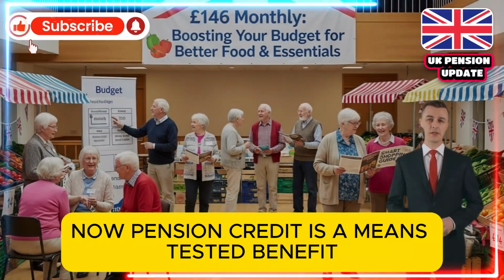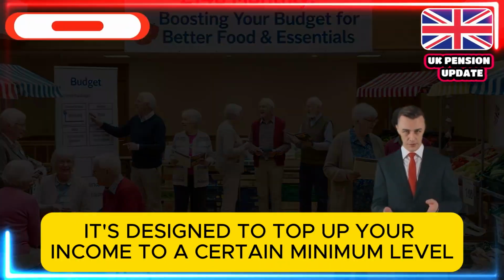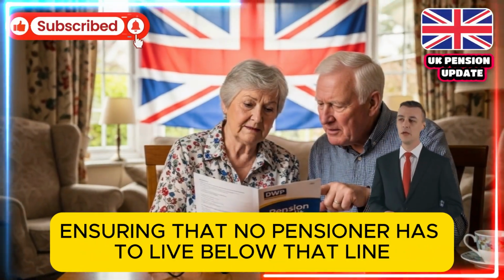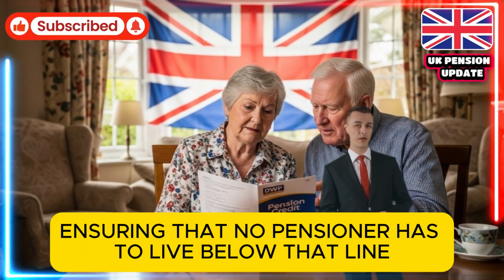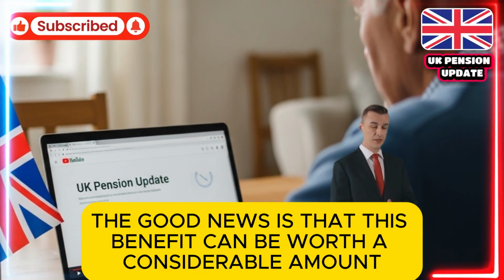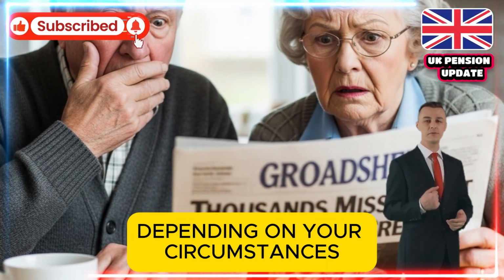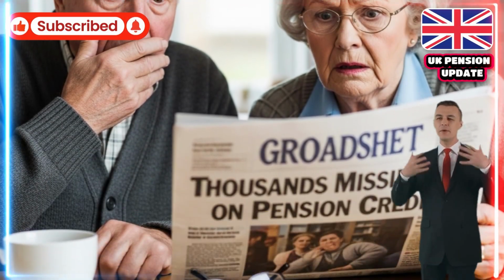Now, pension credit is a means-tested benefit, which means it's designed to top up your income to a certain minimum level, ensuring that no pensioner has to live below that line. The good news is that this benefit can be worth a considerable amount, sometimes adding up to around £146 a month, depending on your circumstances.